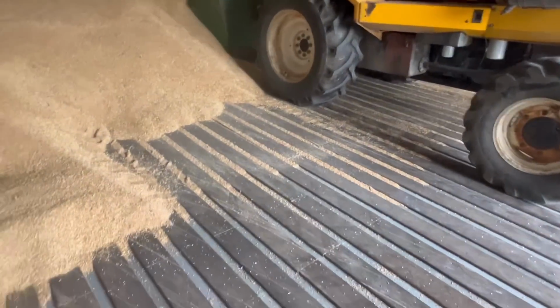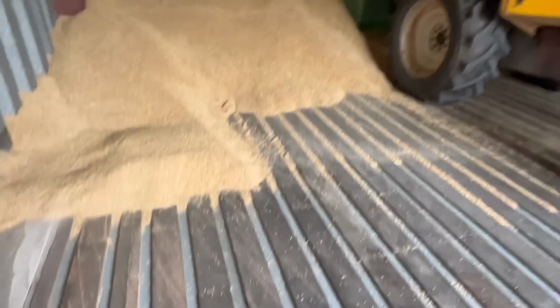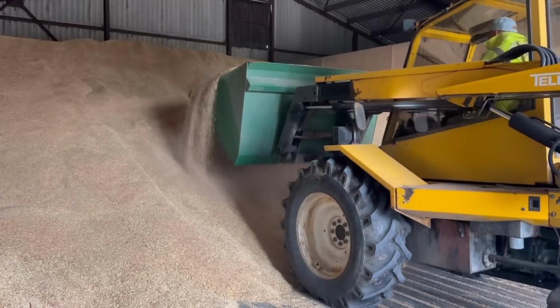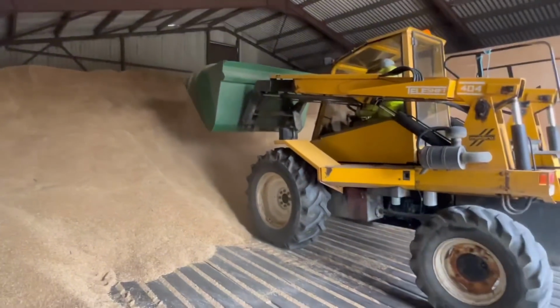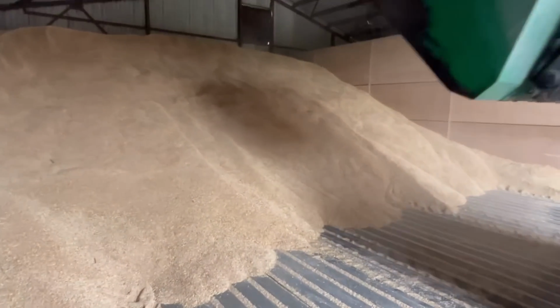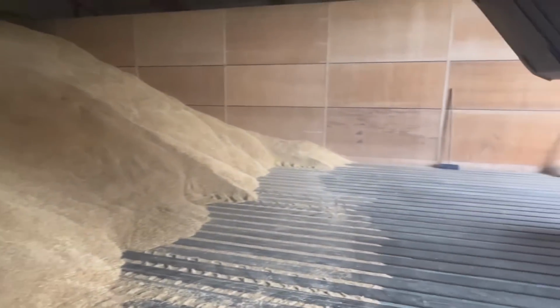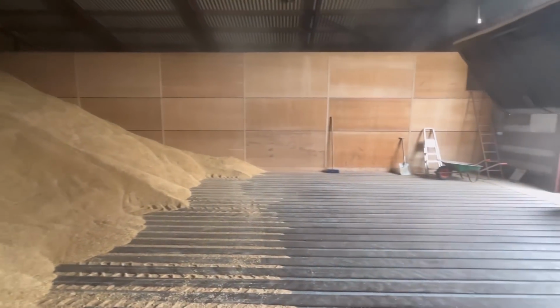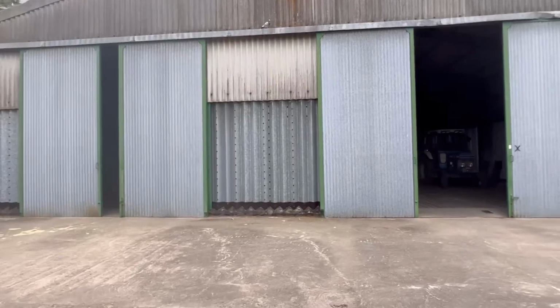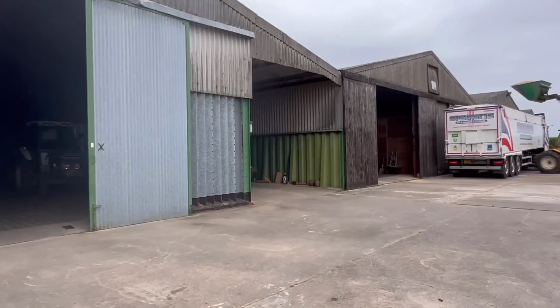We've got a drying floor here, just like ours. These sheds are a lot smaller sheds, but really useful because they hold about 300 tons of wheat in each shed. So really handy for storing varieties and small parcels separately. So William's got seven of these sheds all the way along this yard.